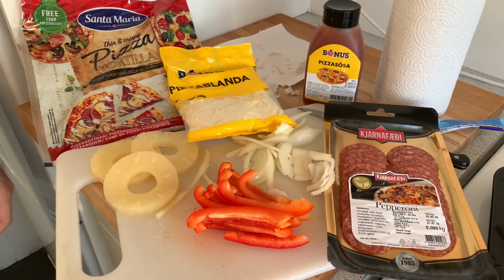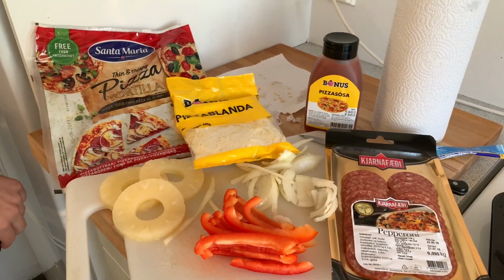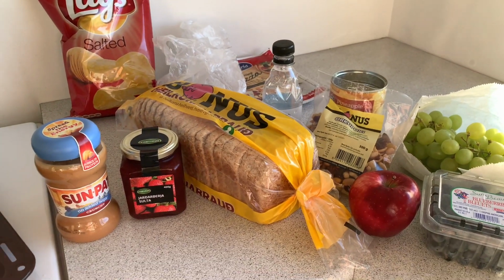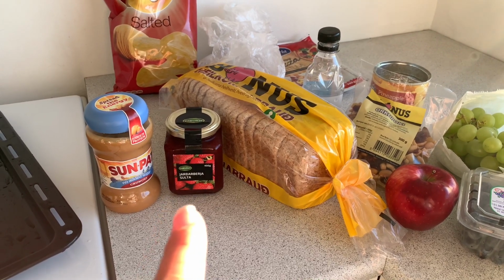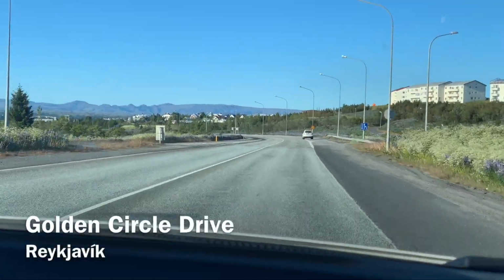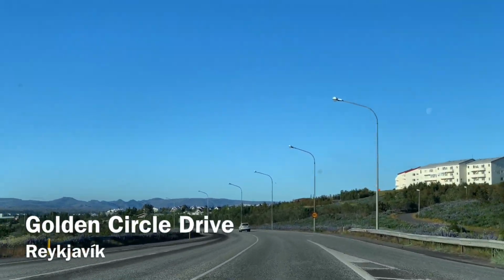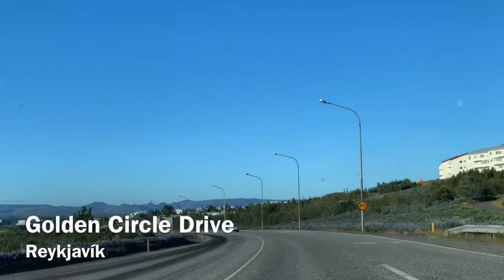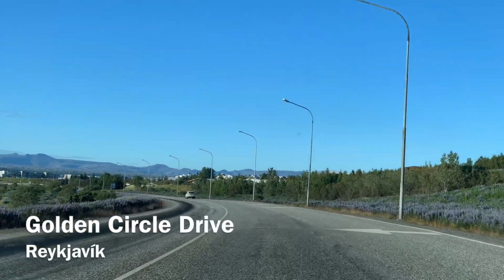Oh, and then we got pizza to have for lunch. And we also got stuff to make sandwiches and fruit. So we're heading towards Thingvellir, and we're taking Highway 1 south, but we're going to be heading over the scenic Route 435 to Nesjavellir.